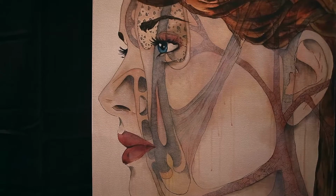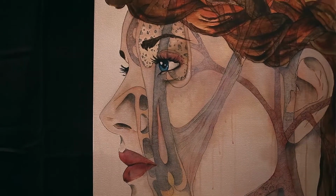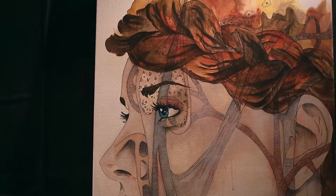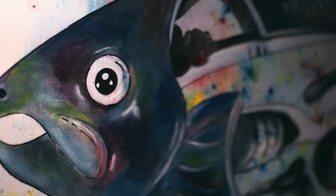Some interesting facts about my work are probably the amount of time that goes into them. So some works take up to 100 hours because of all the fine liner detail, which people probably have no idea when they look at them.